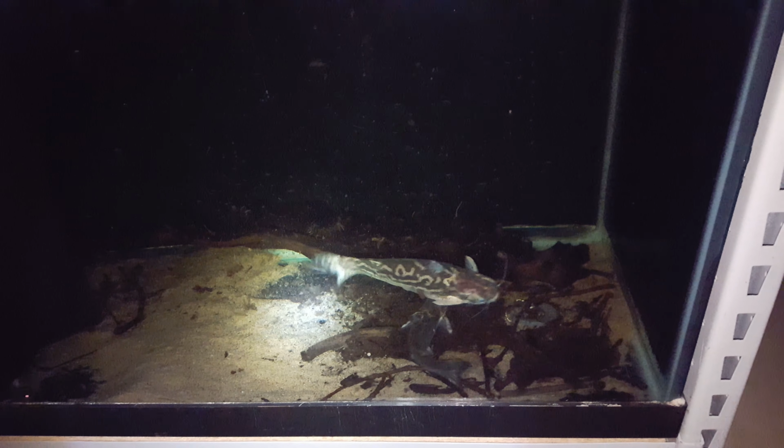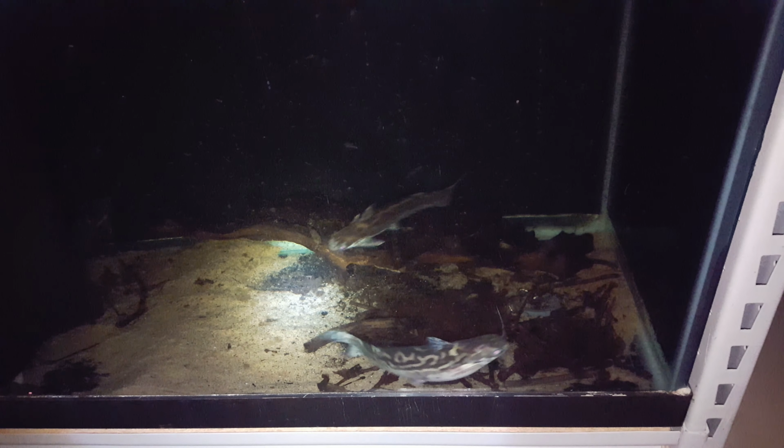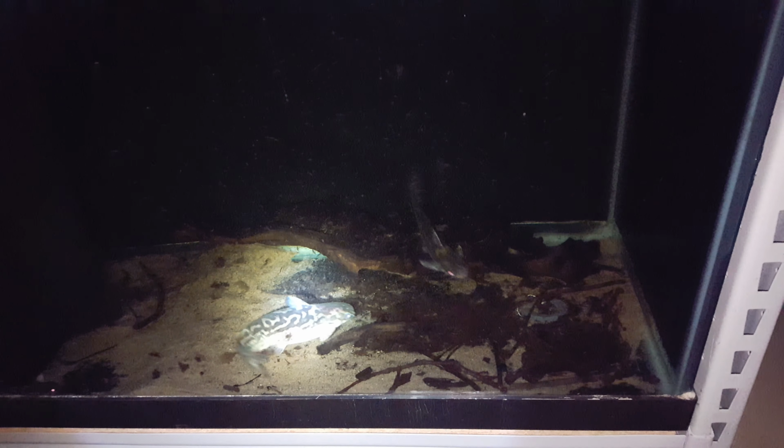Sorry for the quality of the video, but I just happened to catch these guys spawning here. This is Tatia species marble. The female is 8 inches long. The male's about six and a half inches. This is a 125 gallon aquarium. I just happened to be going through the fish room and saw these two spawning.